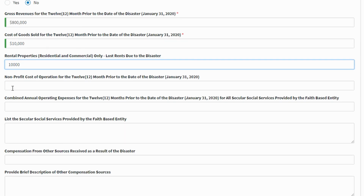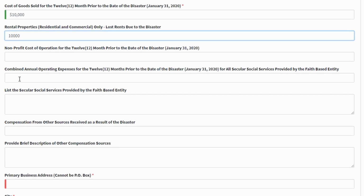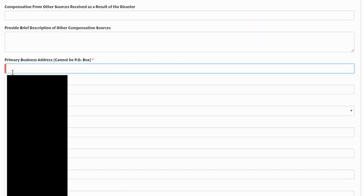These next ones, you don't have to enter anything in. This has to do with nonprofits. This one's a little bit confusing because it looks like what your business expenses are, but this is actually for nonprofits. Again, this next one is for faith-based entities, so unless you're a church, you don't need to fill that in. None of these are necessary, so we're actually just going to skip over those. Primary business address.